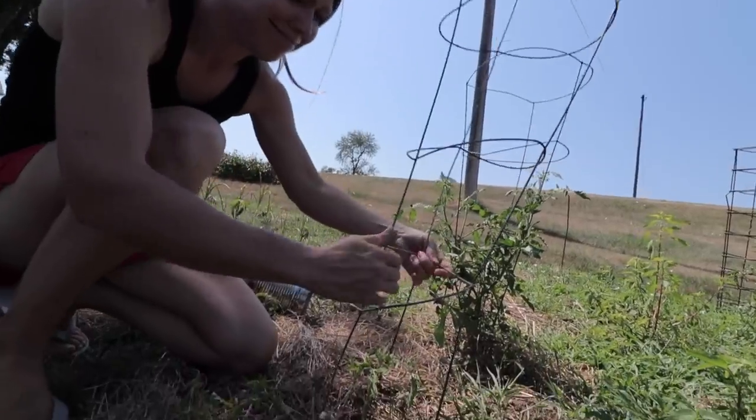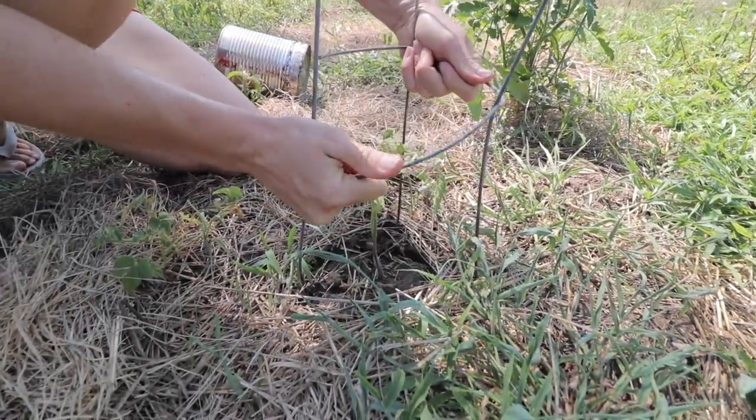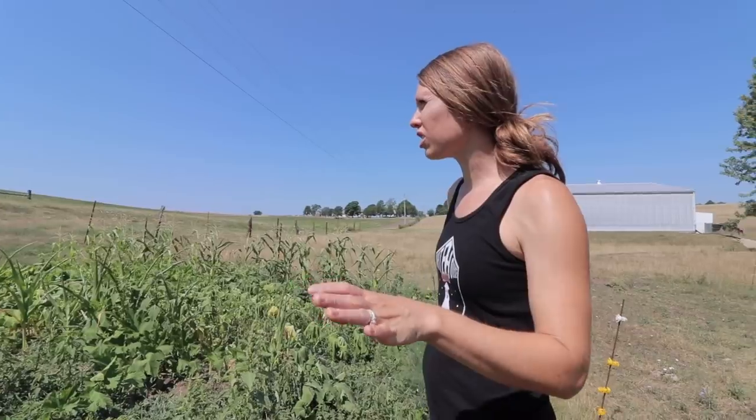All right, we're over at the Mega Garden, checking on everything. I brought some tomato cages that I had out in the barn and finished up some of the tomatoes and just pulling up some of these cans that nothing's growing in. So we'll put the cans away for next year.